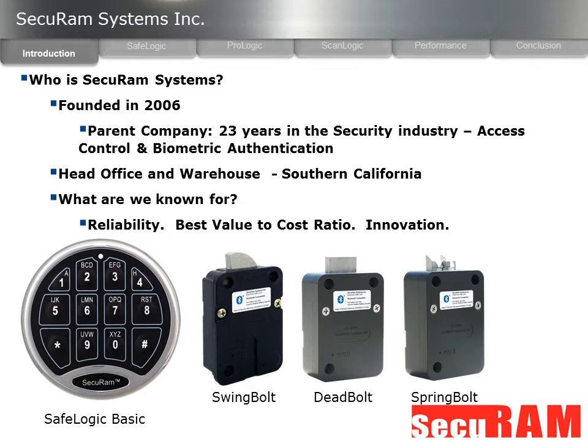Then we also, as we got more involved with safe manufacturers, we introduced what we call the spring bolt lock. And the spring bolt is exactly the same as our deadbolt. It's a motor drive, square bolt application, except in this case, it is a non-dead latching square bolt. So it can be used quite often on interior compartments of safes where you don't have bolt work in order to hold back the dead latching bolt. So in this case, we have a non-dead latching that allows you to open the interior compartment. The lock will extend after 6 seconds, but you can just slam the door closed and the lock will automatically lock.